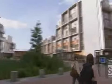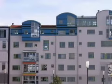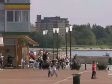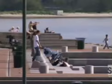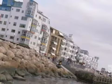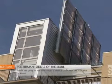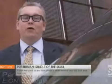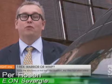It's a feat that one town is trying to master. This is Malmo, Sweden. This used to be a contaminated shipyard. Now, it's the gold standard of energy efficiency. My name is Per Rosén, and here we try to produce as much energy as we consume.